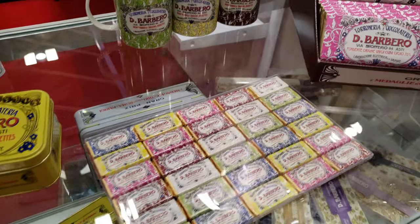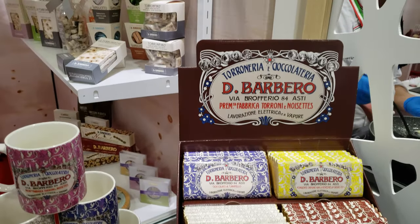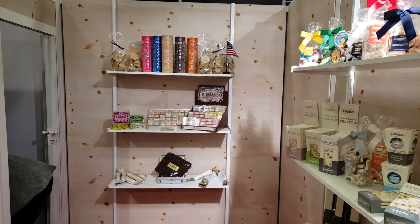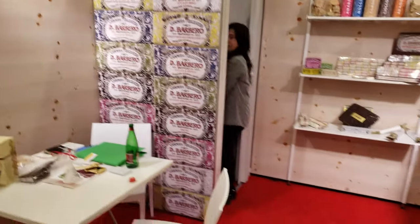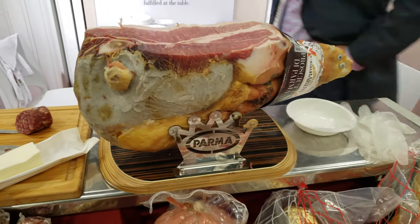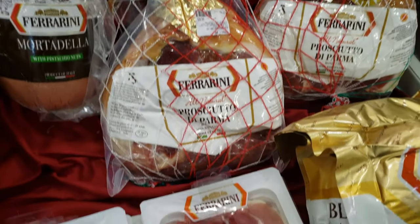So we just tried this. It was a chocolate with hazelnut nougat in the middle of it. I learned that it was a substitute because of the British Napoleonic Wars, and that hazelnuts became part of the product instead. And now we have this, and it's delicious. It's okay. Prosciutto di Parma. Beautiful ham.